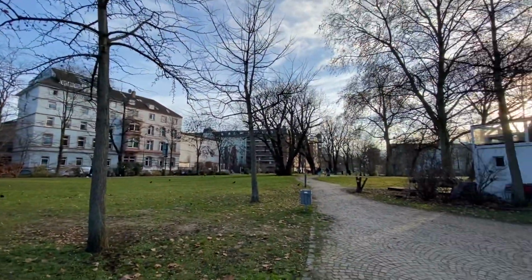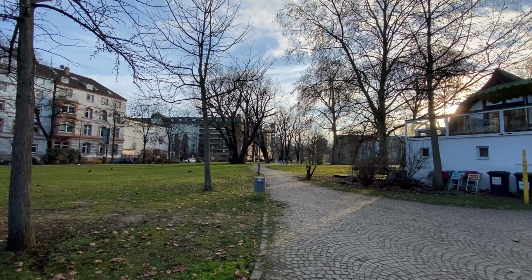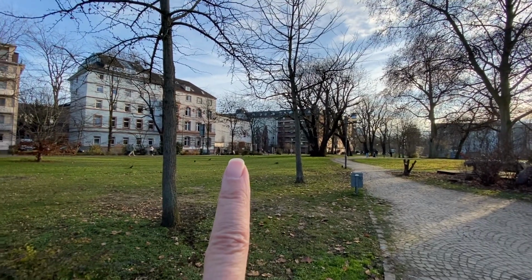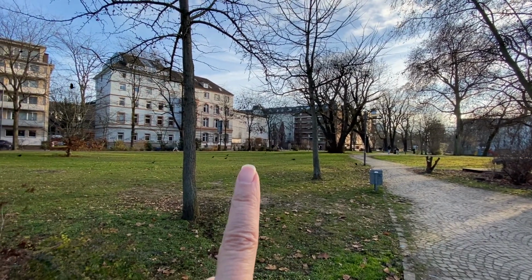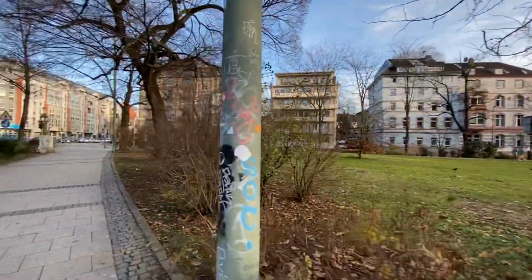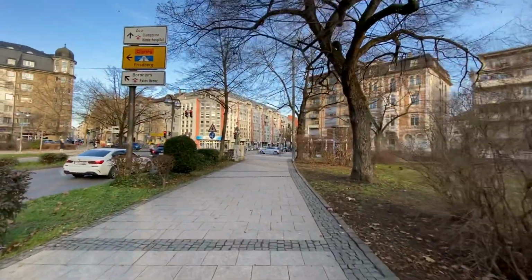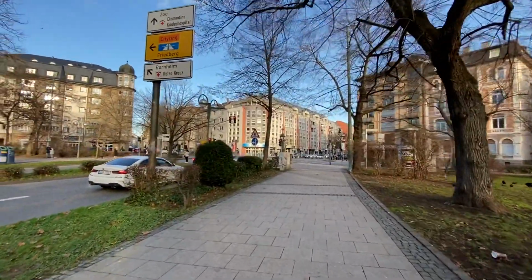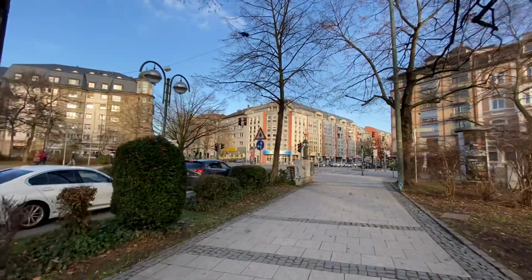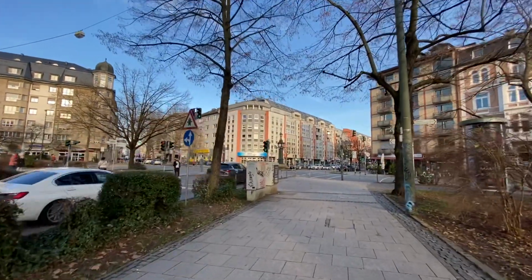So if you just go down through the park this way, you run right into the river, the Main. And then this building over here, if you've been on the walk where we go around it, is a bunker. It's where one of the synagogues used to be, the Friedberger Synagogue. So we're sort of in Bornheim, we're sort of Nord End. For me, it's Bornheim.